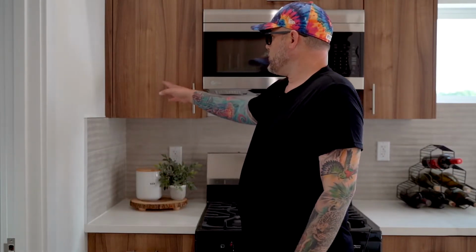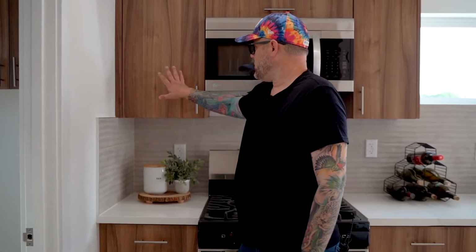The cabinets, we could have chose a cheap shaker cabinet and got it from China, and that would have been a lot cheaper, but I have a really good relationship with our custom cabinet maker. So we did custom, we did a wood veneer. So it looks like real wood, but it's just a veneer, but still affordable.